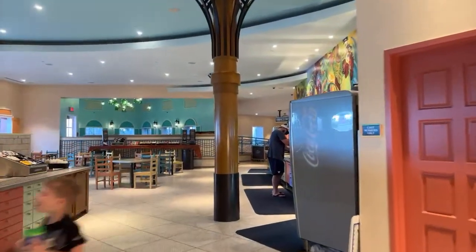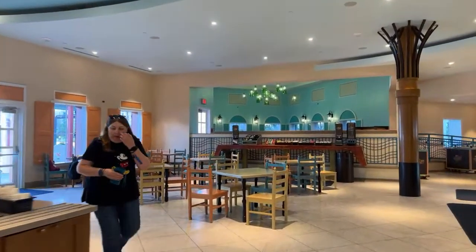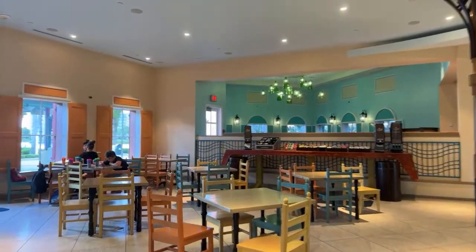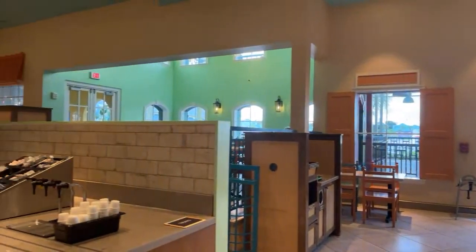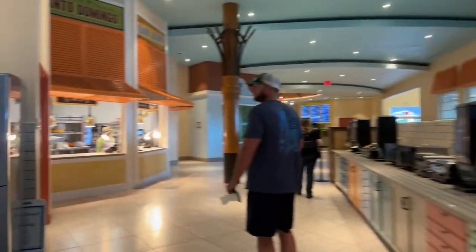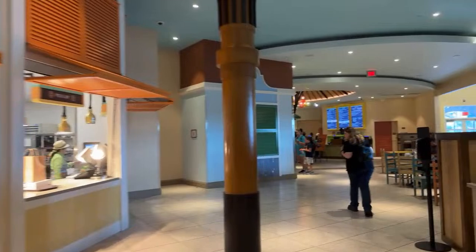Dining room wise, it's not enormous. This is a big resort. We'll talk about that in a second. But it's not really enormous, but it does have some good space in here. So we're going to go back out the lobby real quick, and we're going to come out and show you guys the outside area. Now, let's talk about Caribbean Beach while we're taking our walk.